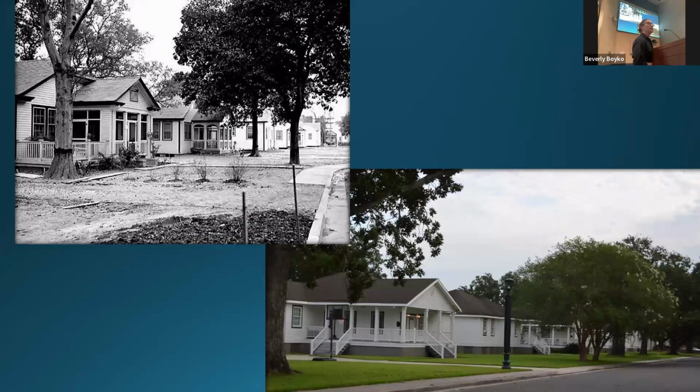There are two periods of significance for Jackson Barracks in the National Register nomination. One is the original building, and the second one is the WPA period. So they totally documented these buildings before they took them down after Katrina, and then reconstructed them exactly the same. Not all of them, but many of them.